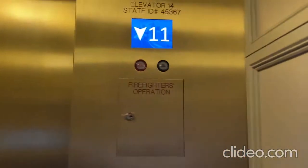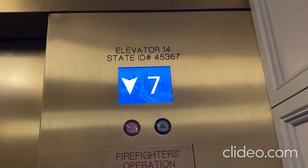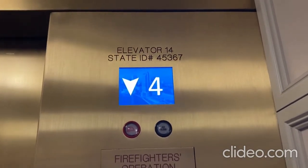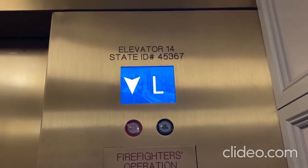Yeah. What are those fixtures? I don't know. They look like what kind of thing. They do, but they're not. Yeah. It's interesting though. Here we are at the lobby.